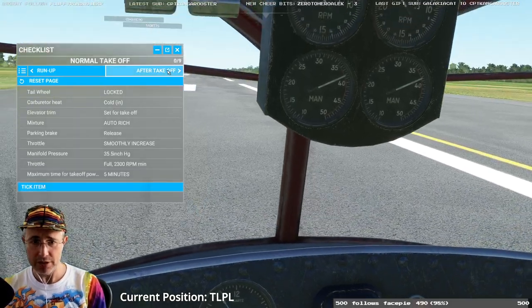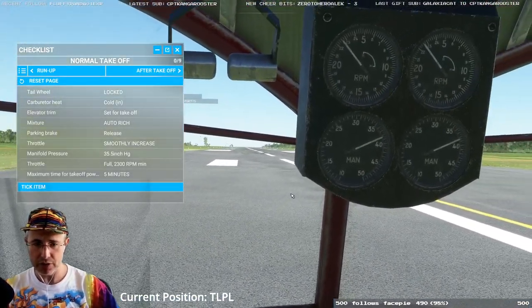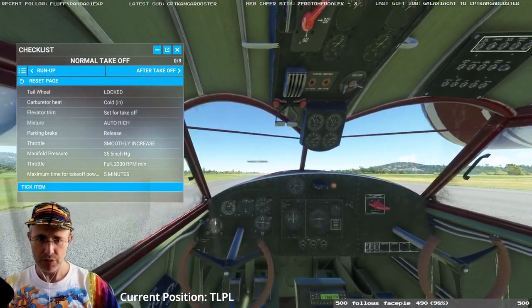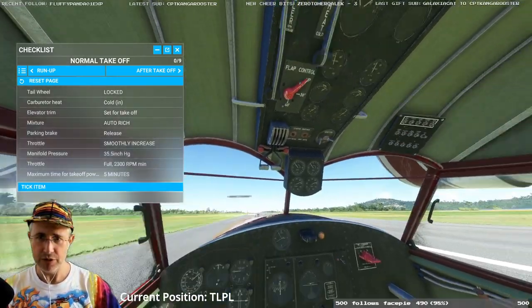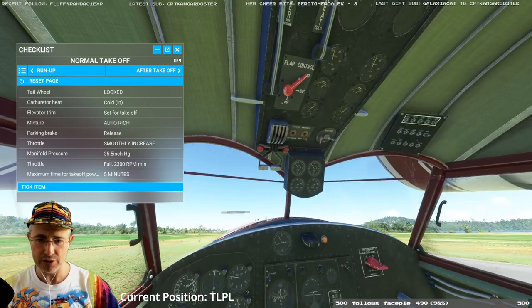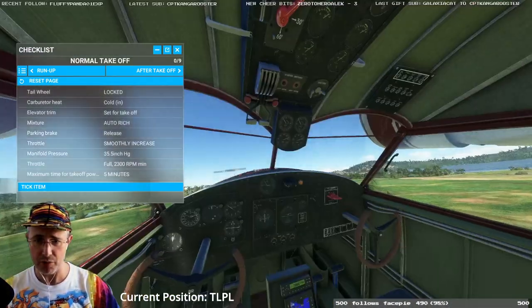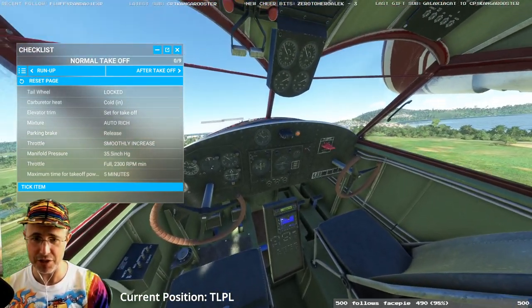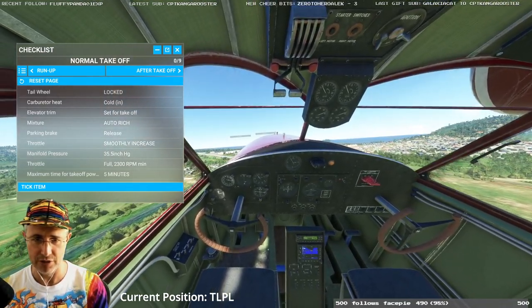Oh, shit. Release the parking brake. Tail wheel locked. I didn't lock it. We're just going to take off. Carburetor heat hopefully is fine. Maybe, oh, when we're flying already. This thing jumped into the air. Probably pretty windy here. I forgot to ask for clearance. I was so excited about Galaxia's gift subs and birthday that I just forgot everything.